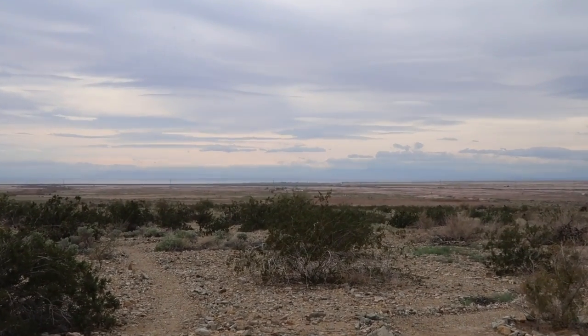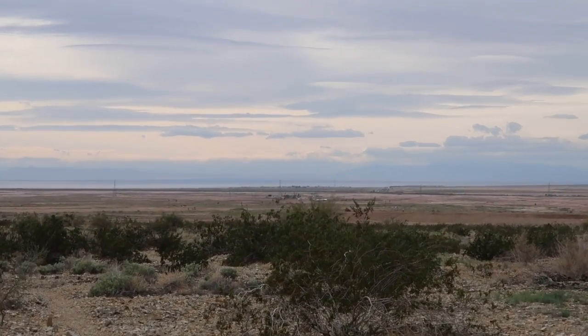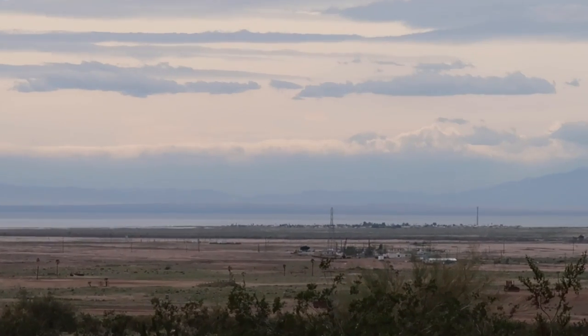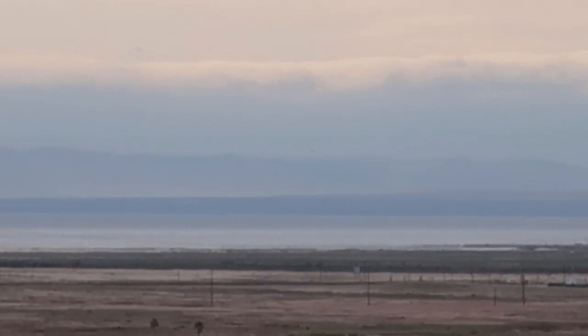In the distance you can see the sea, but today's sort of overcast and cloudy, so you can't really tell where the clouds end and the sea begins. And also the mountains, you can't really tell where they are exactly, but there are mountains across the sea. And then nothing is coming in focus.